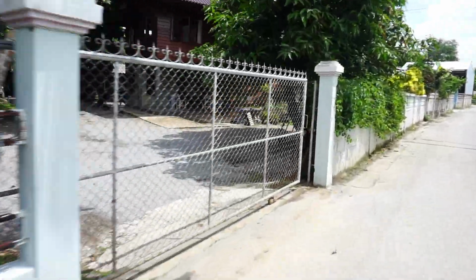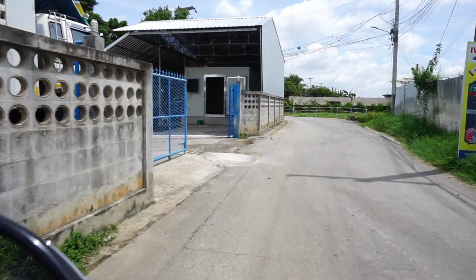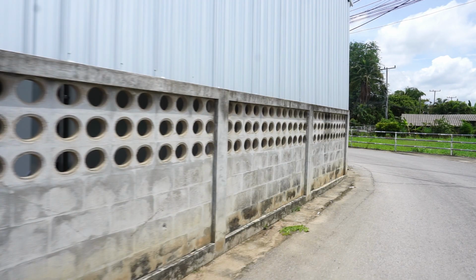And we'll go up here and make another left. There's another teak house there. We'll make a left up here, and we'll actually go in behind the houses. There's a road back there, and there are more houses built on the right side between the road and the rice fields.